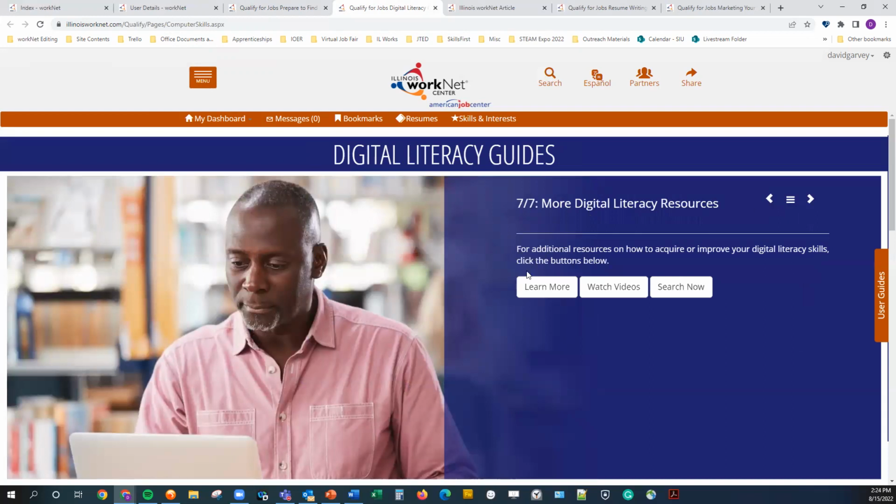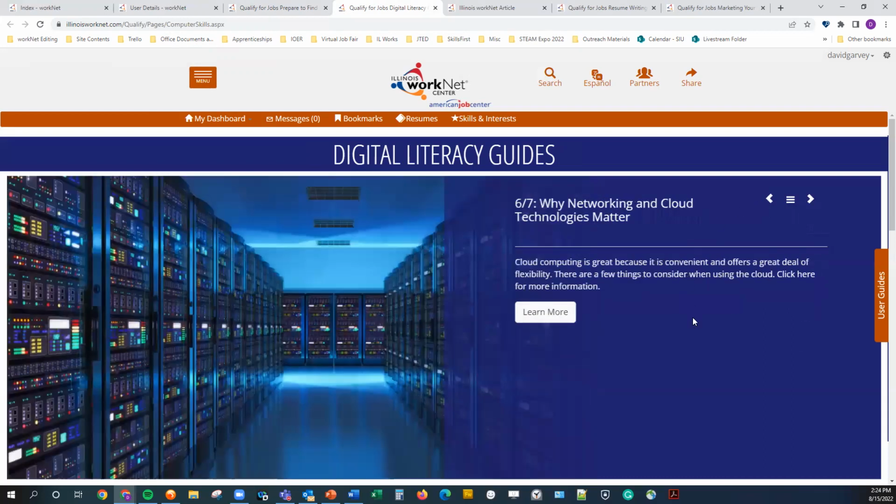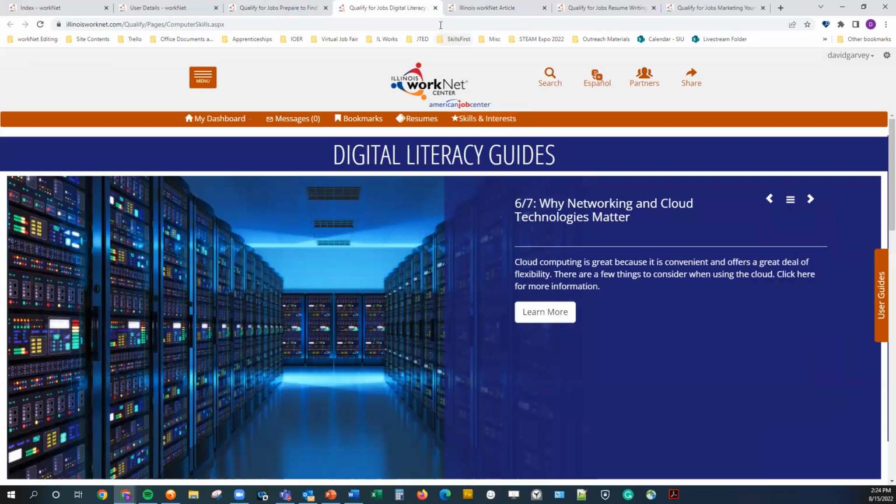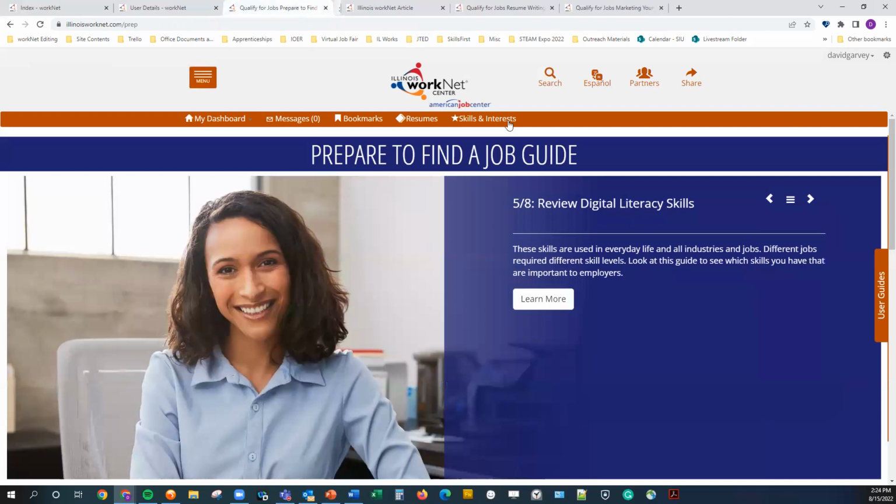And again, one slide with additional resources, videos, and more here. But you can see that this covers a wide range of items within the guide, including a starting point with just why online security matters. And these items in here are articles, just like the resume one we were looking at earlier.